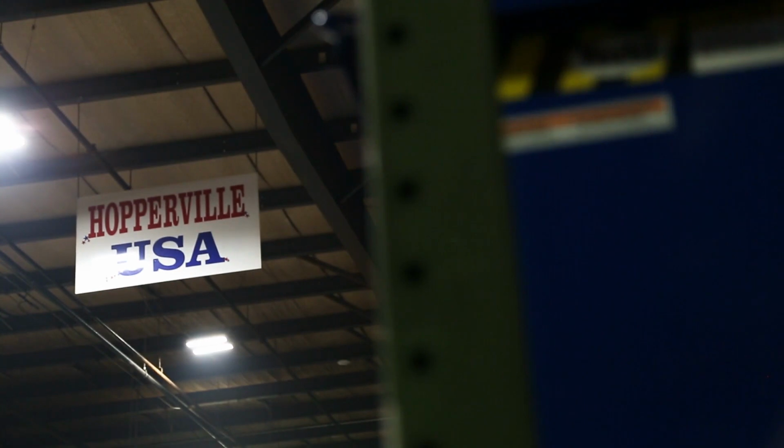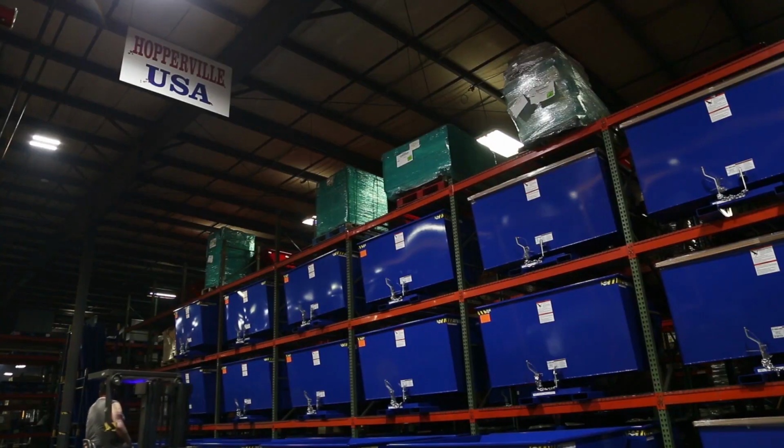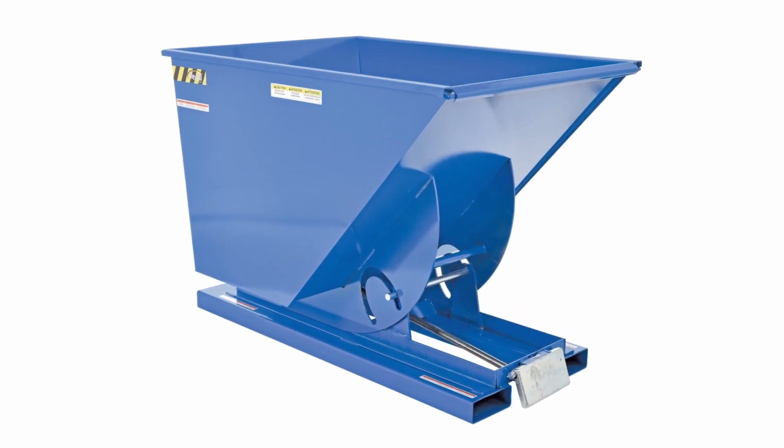Vestil produces 3 different weight capacities of hopper with 9 different sizes, ranging from a 1/4 cubic yard all the way to 5 cubic yards. Our largest product line is the Vestil self-dumping steel hopper, which you're about to see built here in our facility.